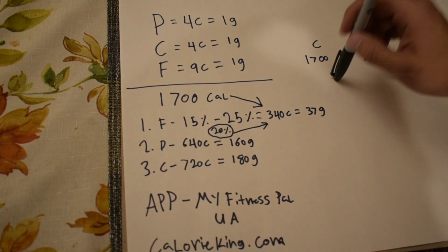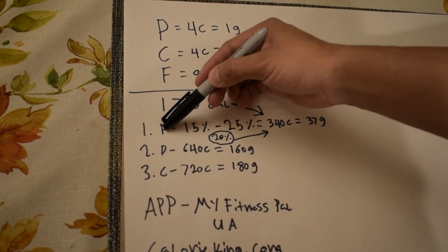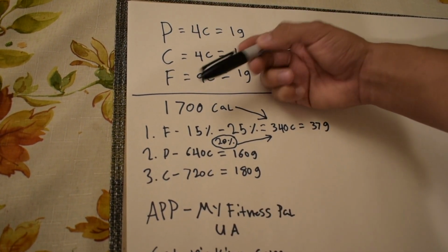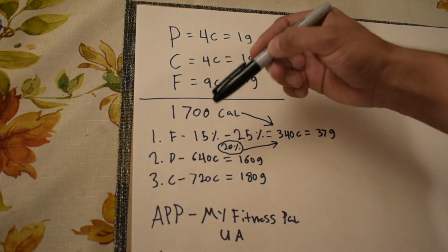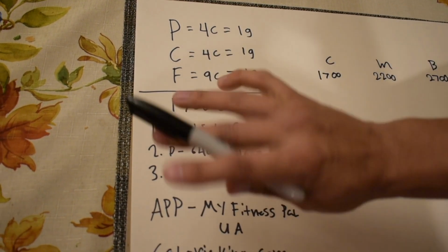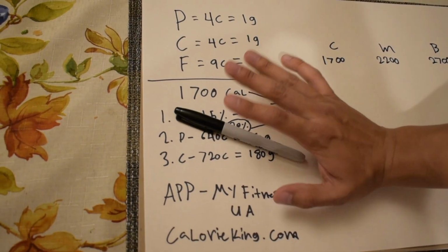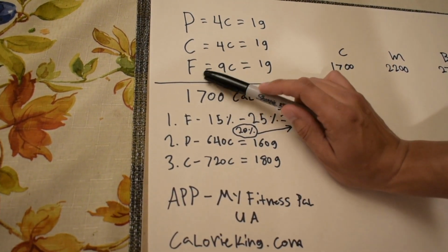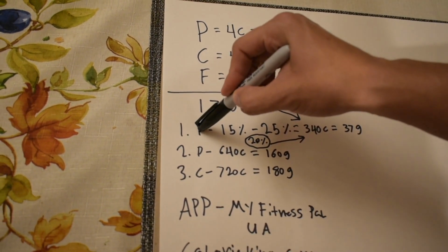We need to figure out what this calorie count is made up of. Okay, so the first thing you need to figure out is your fats. Now your fats, you're going to go, fats is essential. You need fats to just live. So you can't just cut fat all the way out. Most people think fat is bad, which is not true. There's good fats and there's bad fats. But anyways, fat is essential.